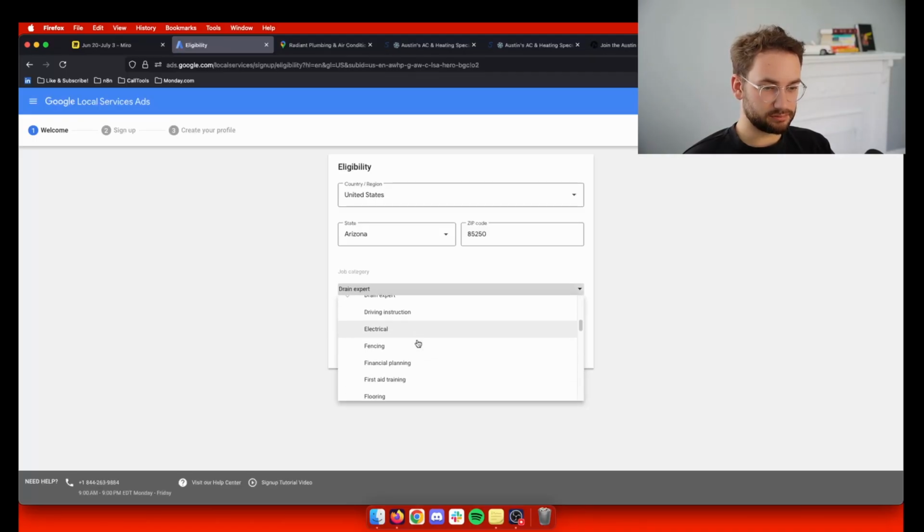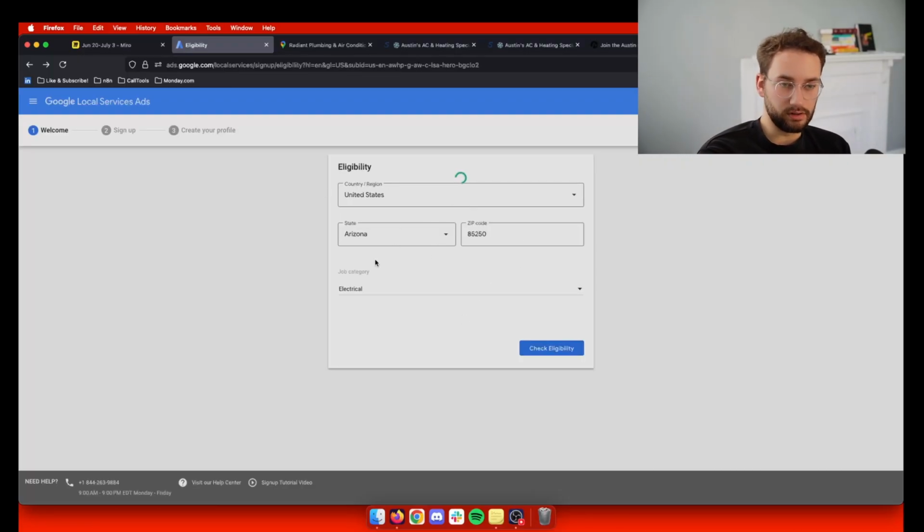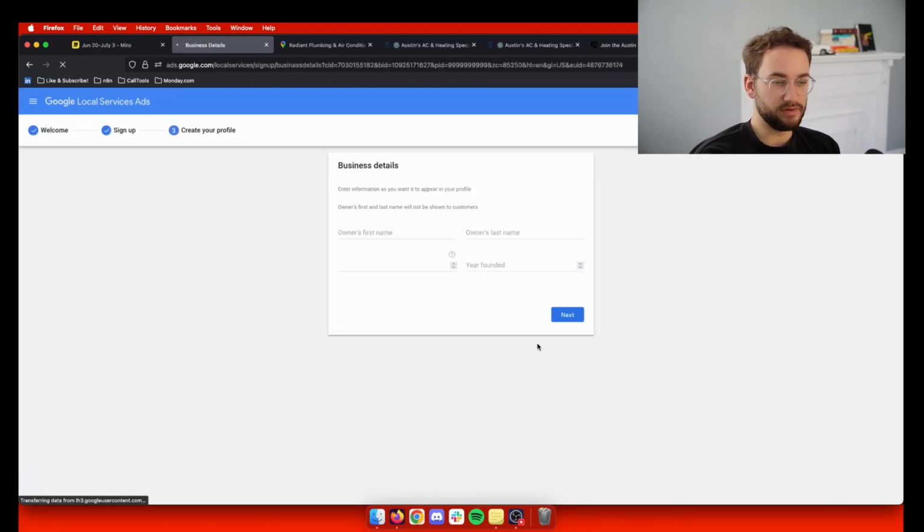Let's say something even more electrical. Cool. Check availability, eligibility. Looks like it's going through. So after this, once you find out if you are eligible in your local service area, it'll actually have you fill out a verification form.